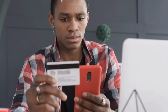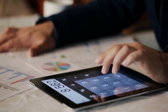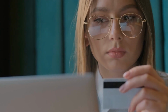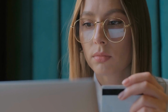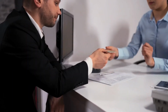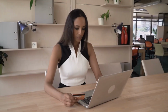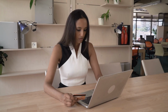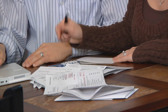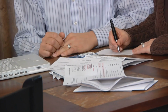When your credit utilization is high, it can be perceived as a sign of potential financial instability, which can negatively impact your creditworthiness. Lenders may view high credit utilization as indicating that you rely too heavily on credit and may have difficulty managing your debts. To maintain a healthy credit utilization ratio, monitoring your credit card balances regularly and aiming to pay them off in full each month is essential. By paying off your balances, you keep your credit utilization low and demonstrate responsible credit management.